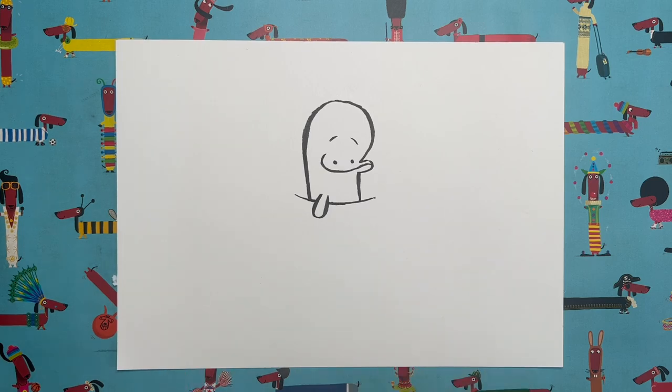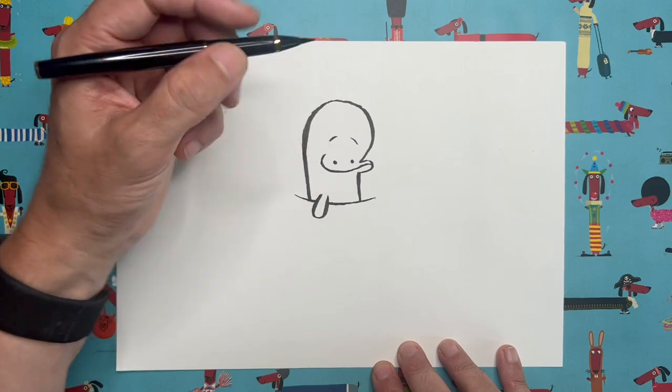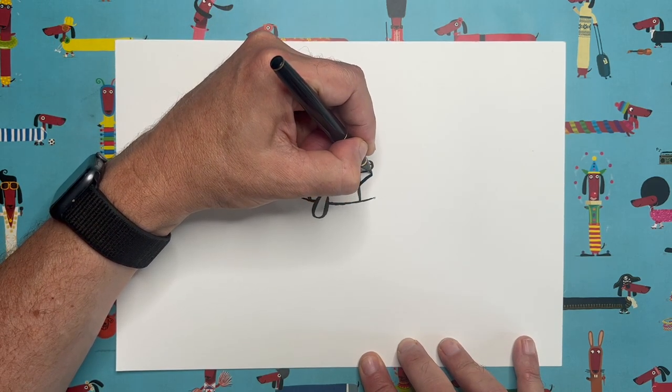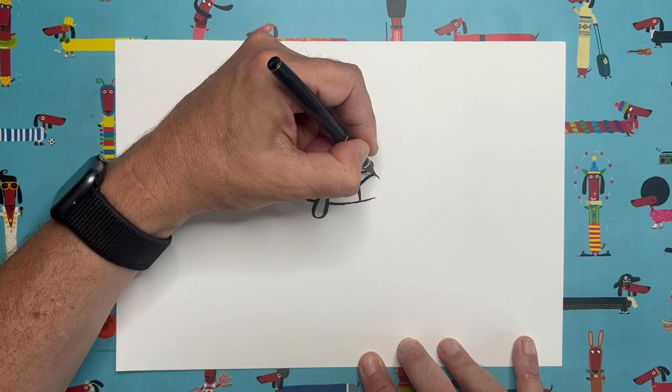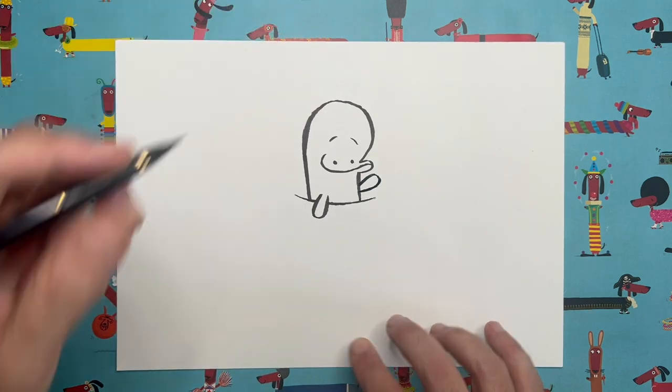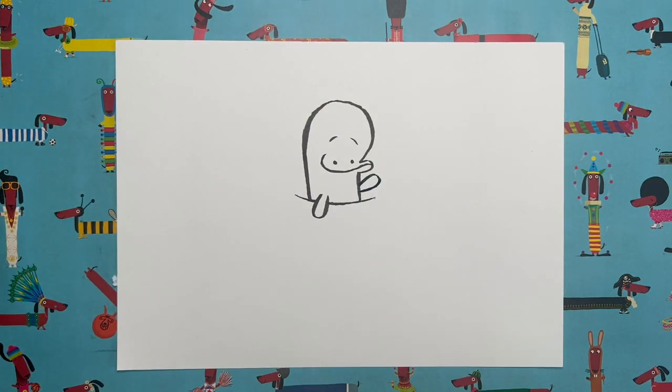So there's our beluga whale. Now, I'm going to draw the other fin of our beluga whale because I thought it would be nice if our whale is waving to us. So we're going to draw a similar shape to that, but it's going to be going up and out from there. And there we go. Cute! Our little whale is waving to us.